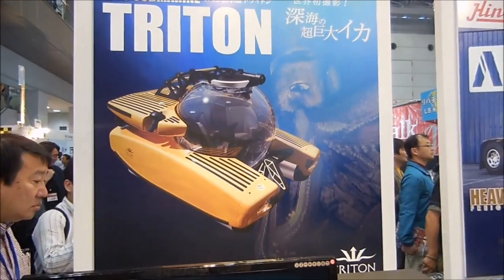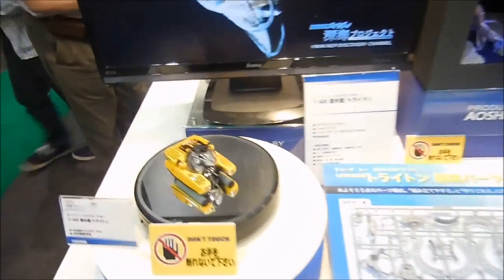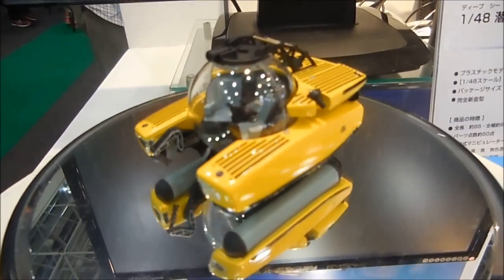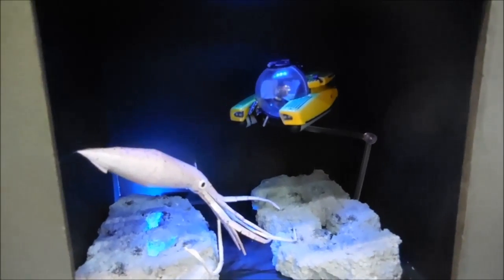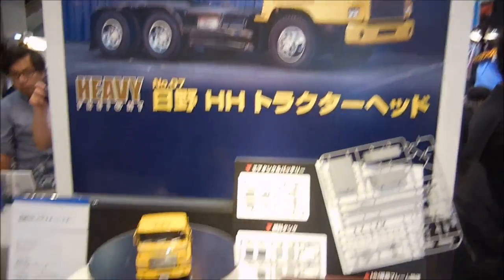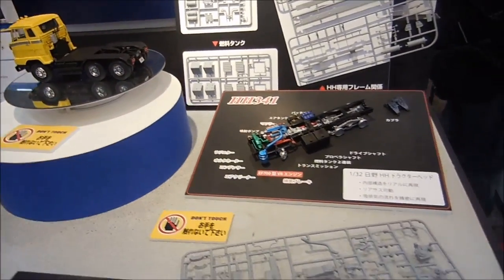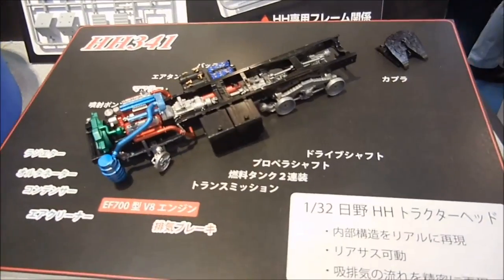At the Aoshima booth, there is the 1/48 scale Triton submarine, a deep sea explorer. Looking for a giant squid. Just a little diorama. It's good. There's a tractor if you're into that kind of thing. Intricate interior parts for the underside.